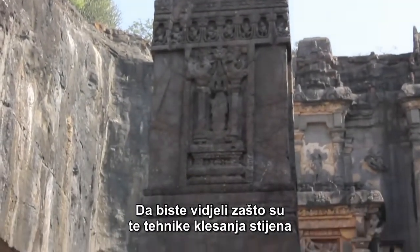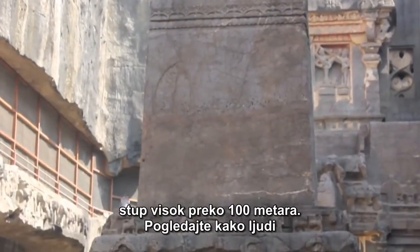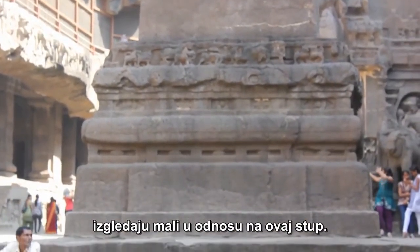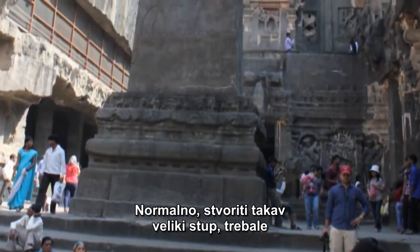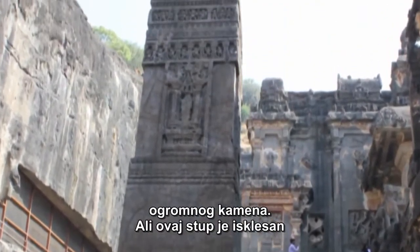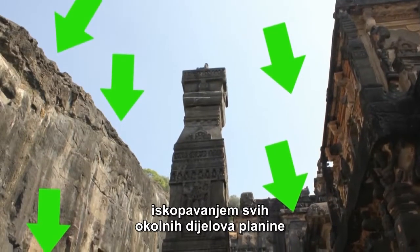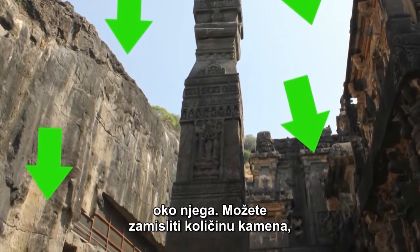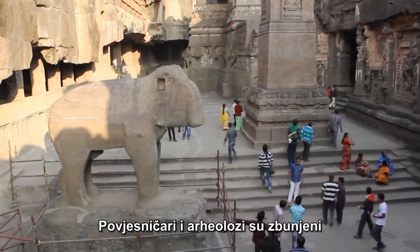To see why this rock cutting technique is so different, let's take a look at this pillar that's over 100 feet tall. Notice how small human beings look when compared to this pillar. Normally, to create such a huge pillar, it would take years of work carving accurately on a huge rock. But this pillar was carved by scooping out all the pieces of mountain around it. You can imagine the amount of rock which has been removed to create this pillar.